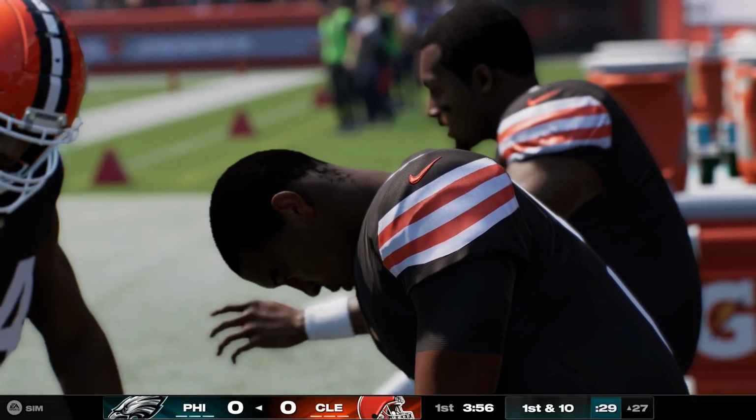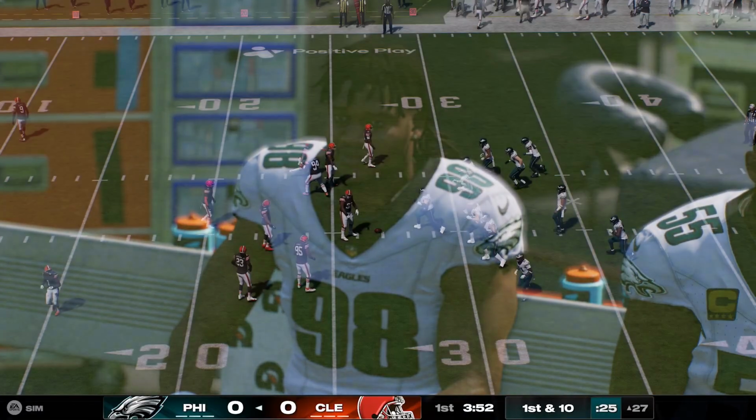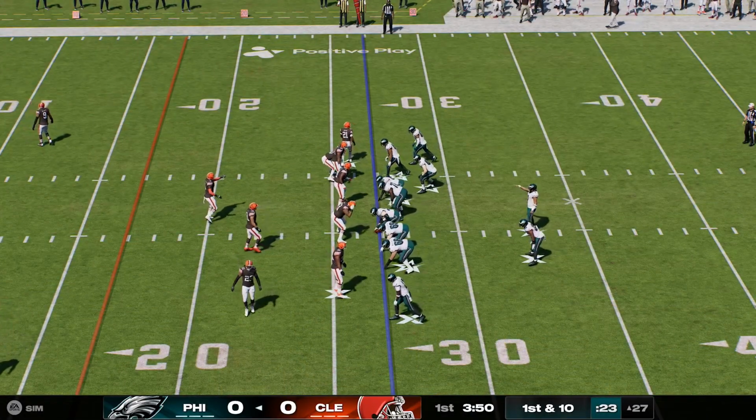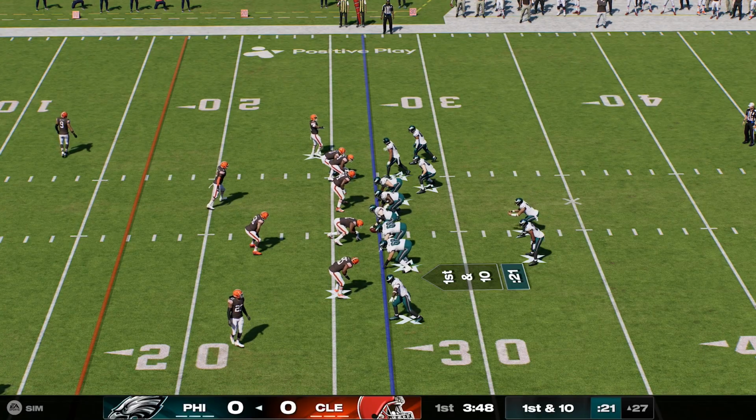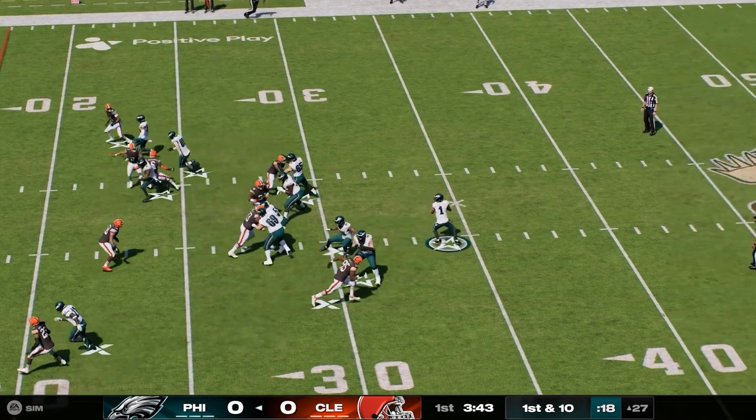And one of the things offenses like to do nowadays in practice, they do a lot of working against equal numbers. They'll start putting more and more numbers on defense and just telling the offensive guys, figure it out, learn how to block it. We may see this situation. Hurts.